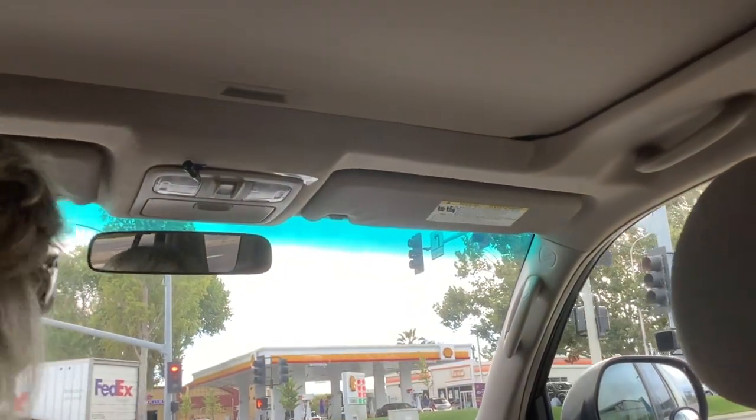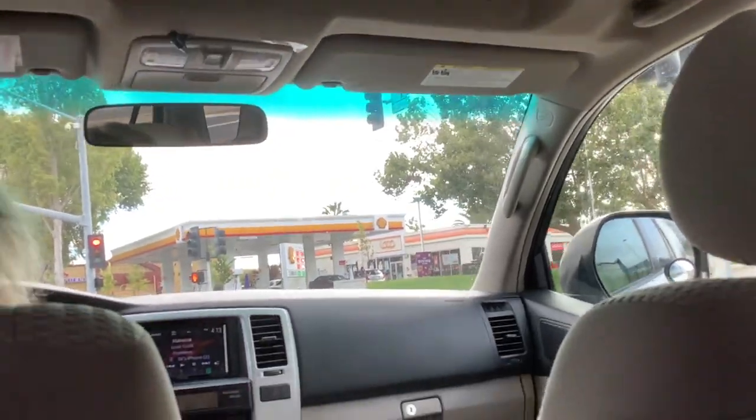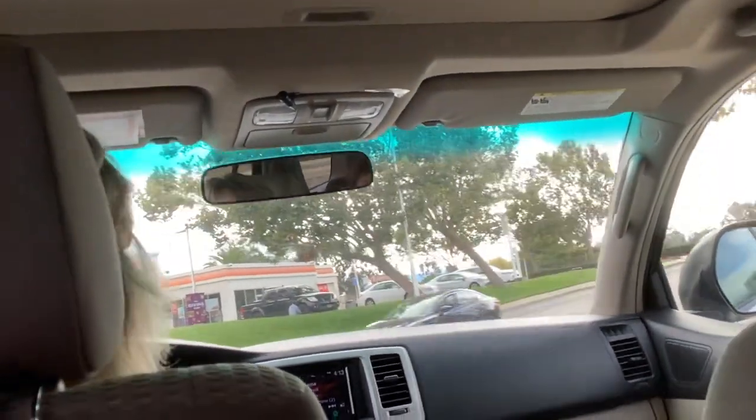Good find. Go straight. Oh, turn right. Yeah, you're right, I can go right. Here's the car wash, the Ryko Softcross Max again.